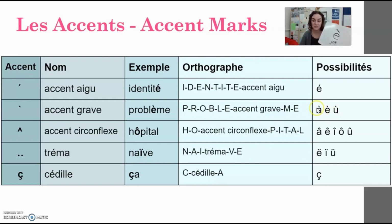Some of these don't have a different sound. That A doesn't have a different sound, and neither does the U. You saw it on the previous page in the word où, meaning where.